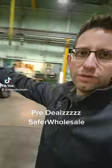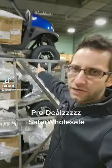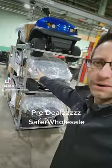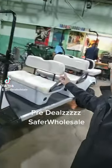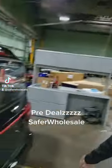Now, this unit right here is a termite golf cart. It's a smaller version of a golf cart. And this one right here, once again, brand new. We can ship these bad boys nationwide right to your front door. Here's another one, the Wildcat. It's not fully finished yet, but that's another machine that we can get ready for you boys and girls.